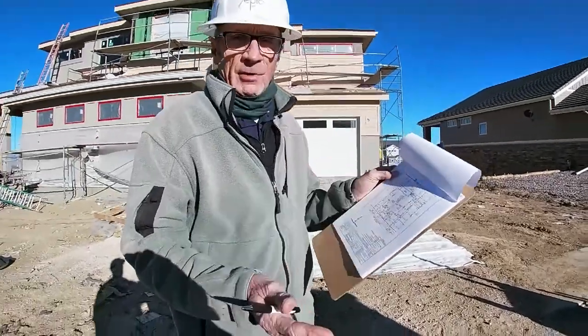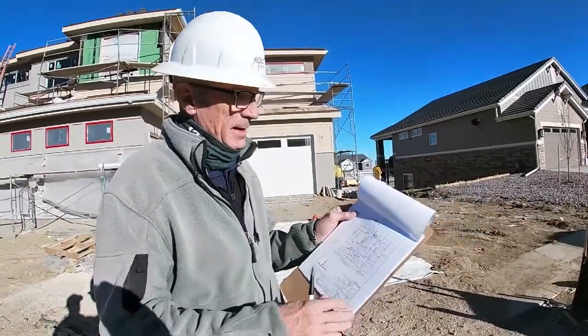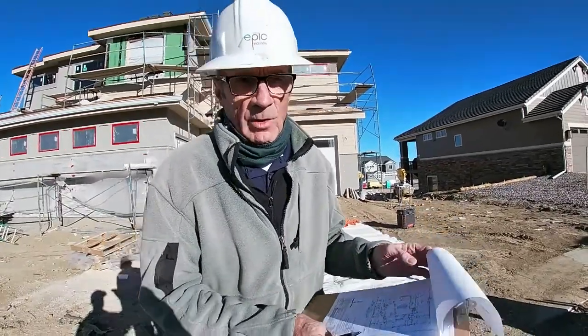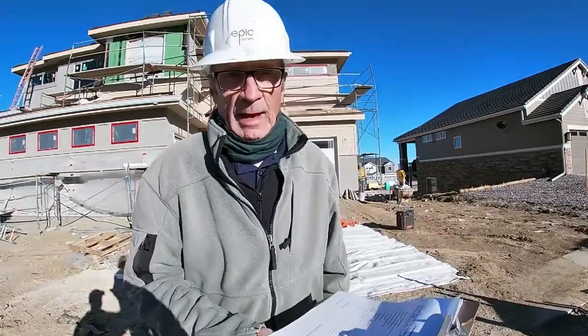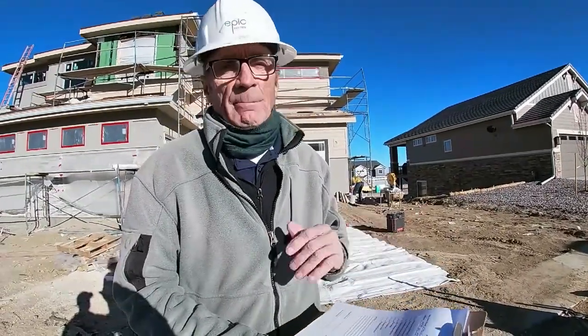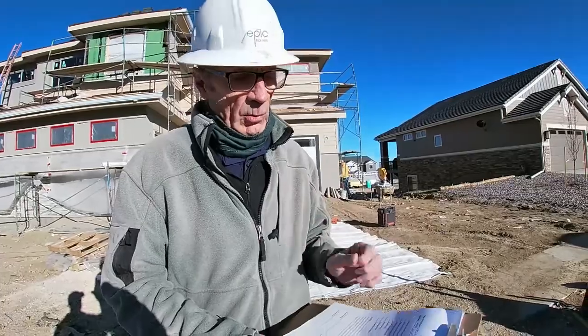And I advise every homeowner this: maintain those grades, and when you're working with your landscaper, make sure that he's going to, because we definitely don't want to void that warranty. If you flatten out that grade on the side of your house, you're jeopardizing that. So we just want to make sure you're aware of that.